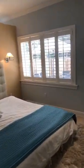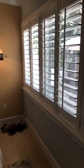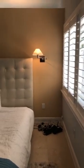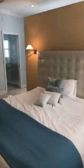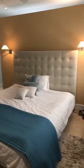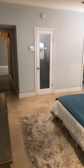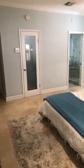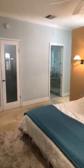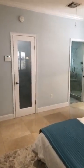I'm gonna try to get in this corner so we're not against the light. Again, beautiful shutters throughout the house. Very useful in this beautiful sunny Miami weather. So this is the master suite. This has been designated the master suite, but again, the first and second rooms in this house are about the same size, and they both have an ensuite bath, also 2 closets each.